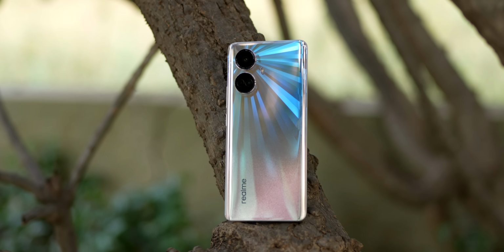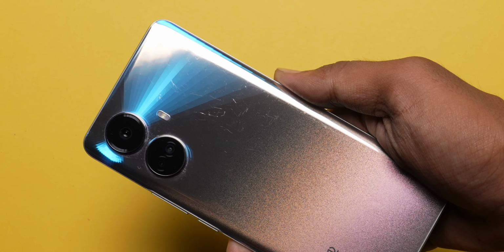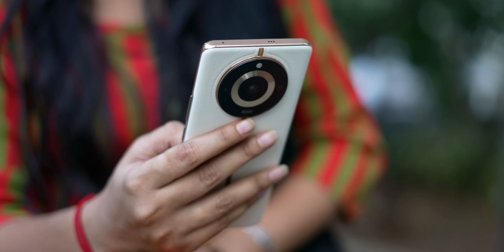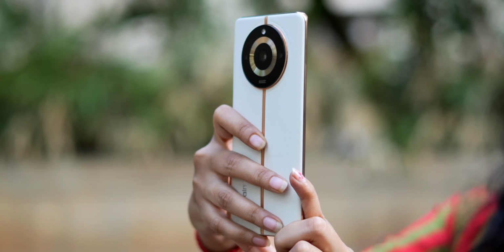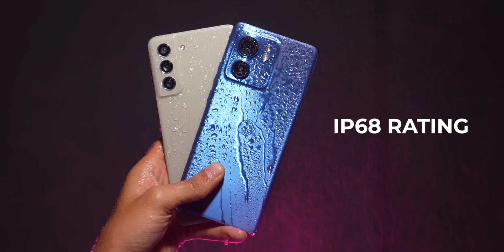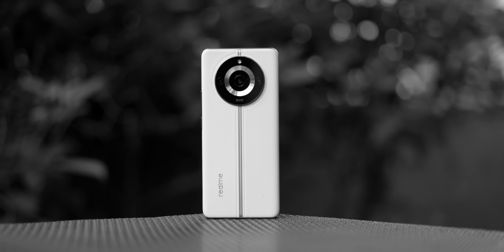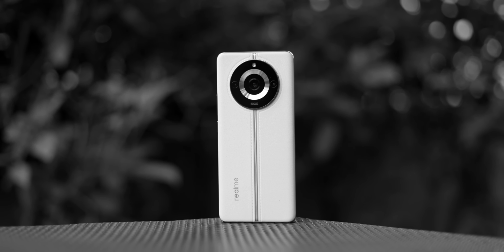I wasn't really a fan of the 10 Pro Plus's design primarily because it uses plastic and it got scratched up really easily. That's not gonna happen on the 11 Pro Plus for sure. And of course, this is a very good looking phone. But if you're looking at phones in this price class, nowadays you see IP rating, wireless charging, all of those features being added. At least an IP54, IP53 with the Realme 11 Pro Plus would have been a nice addition.